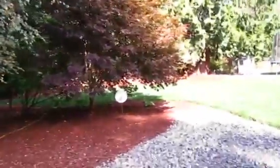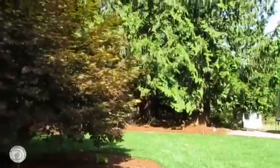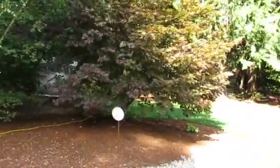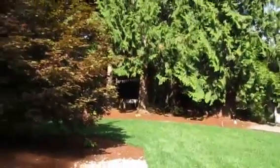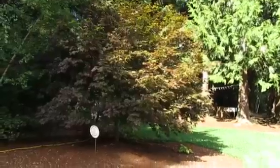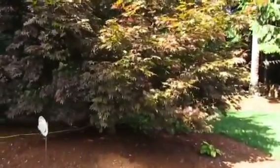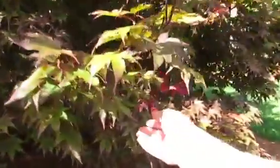My maple here is so beautiful. It's one of my favorite trees, and it is starting to change colors. Isn't it pretty? And it gets those little helicopter things that you can throw up and make a wish.